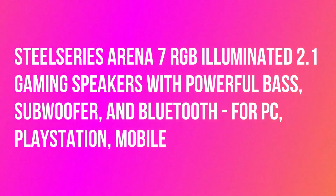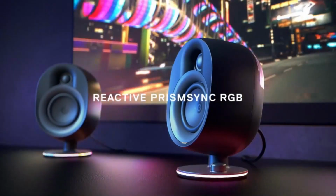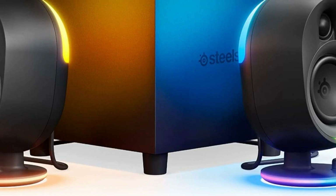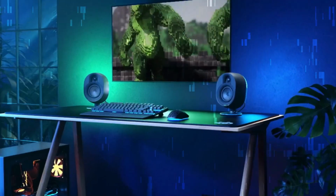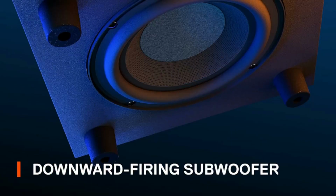SteelSeries Arena 7 RGB Illuminated 2.1 gaming speakers with powerful bass, subwoofer, and Bluetooth, for PC, PlayStation, mobile. Separate silk dome tweeters and organic fiber woofers enhance detail and precision across mid and high frequencies for immersive sound quality. Turn your gaming space into a lighting show with ambient, 4-zone LEDs that react to on-screen events and music.